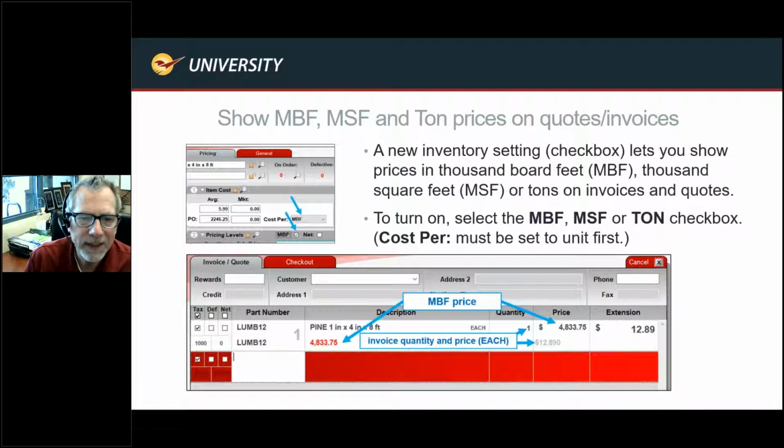So you can see here in the very top screen on the left-hand side, it shows the inventory. There are two buttons there. One is the cost. You must first set the cost to 1,000 board foot. That is the receiving cost. But if you want to extend that out to the selling side, then you would click the little button below that says MBF with a checkbox. And now, not only do you use the 1,000 board foot numbers to calculate the stick price on the receiving side, but on the selling side as well. Down below, you can see it shows the invoice quantity, and then it shows the each price, right there below the board foot price.